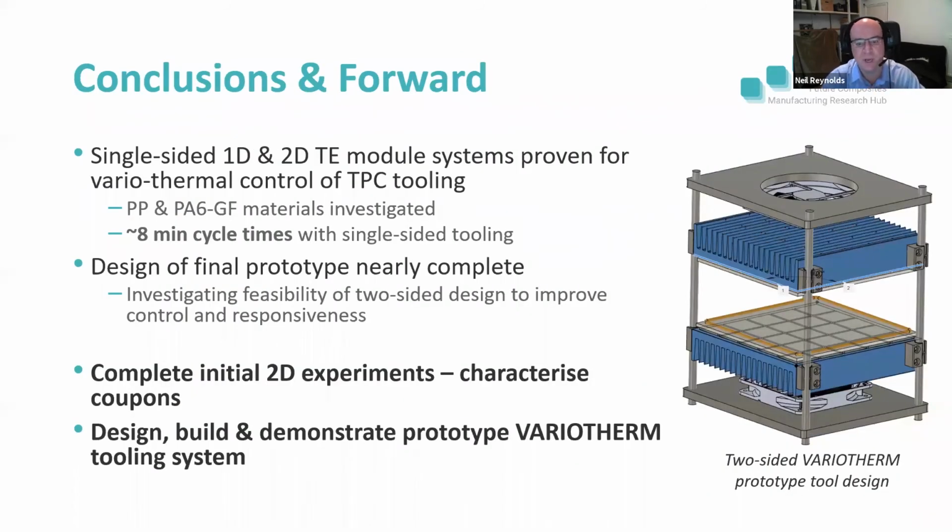On the right hand side, you can see our outline design. For the prototype of this system, we're looking at a two-sided system, which would probably give us much better heating and cooling rates and be more industrially relevant, because we're seeing a lot of thermal losses, as you'd expect, from single-sided tooling. So that's the design we're currently working on, and starting to create a bill of materials.